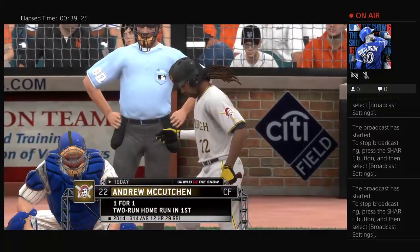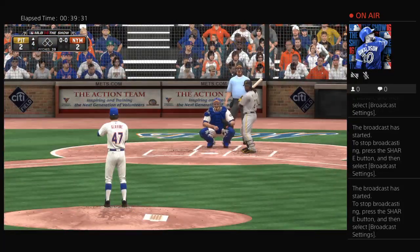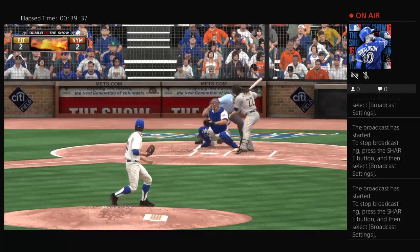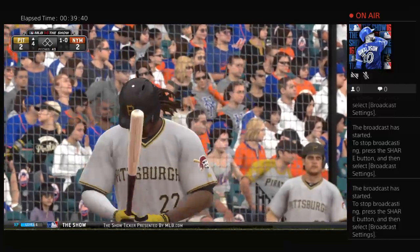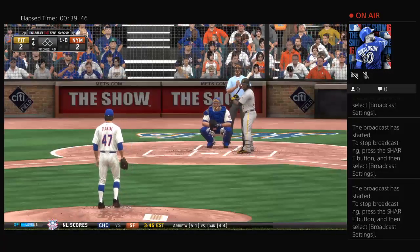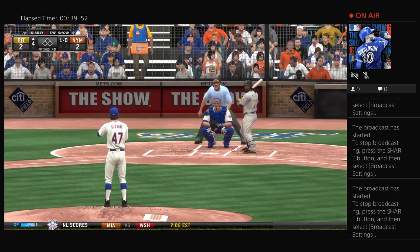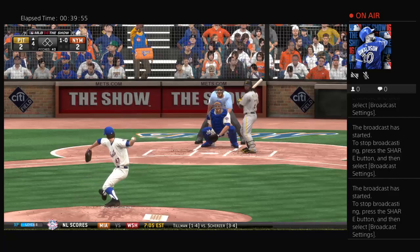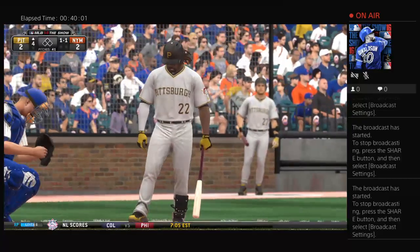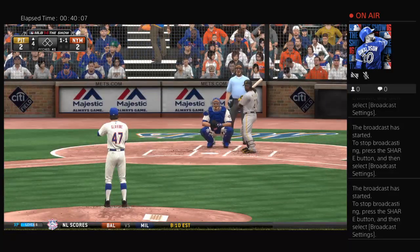Andrew McCutchen will stand in now to get us going here in the fourth. Center fielder, Andrew McCutchen. Up and away to start the inning. It's 1-0. Ooh, and he finds his spot there, 1-1. Yeah, the best way to neutralize this guy's power, just keep putting pitches right there. Put him away.